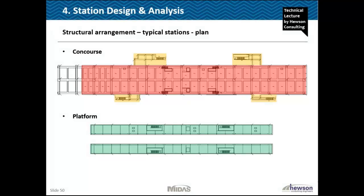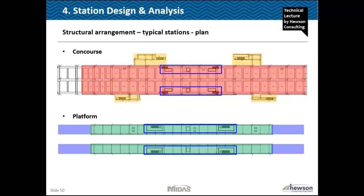And then moving up to platform level, the length of platform which is being constructed now is shown in green, but provision has to be made for future extension in case longer trains are used, in which case the platform will be extended as shown in blue. While those aspects aren't designed at the moment, the rest of the structure has to be capable of taking that additional load. And then vertical circulation between the concourse and the platforms is provided by lifts, escalators and stairs, which are shown in those blue boxes.